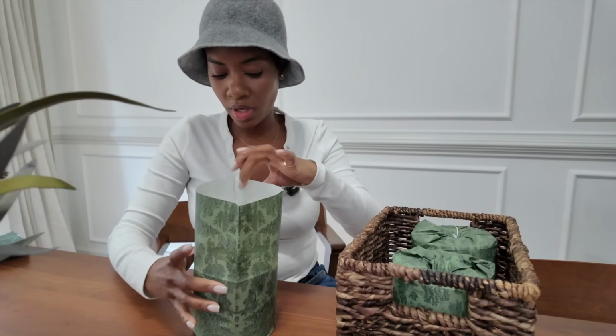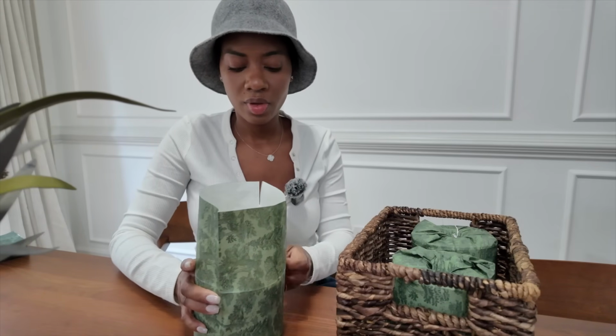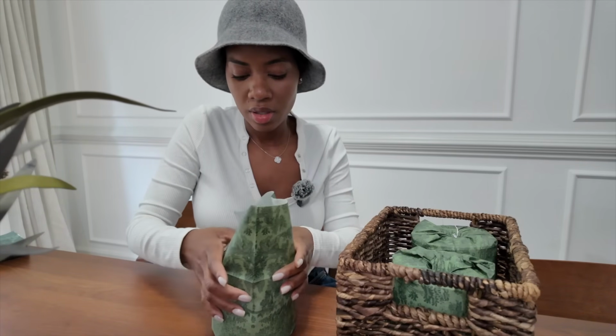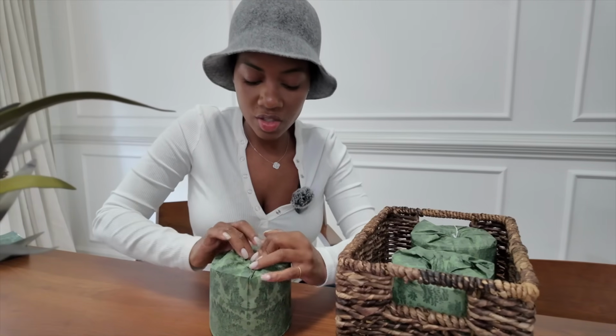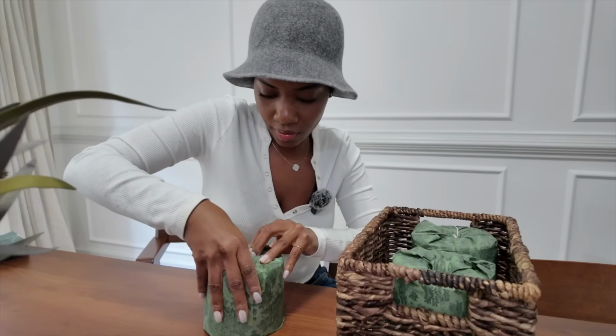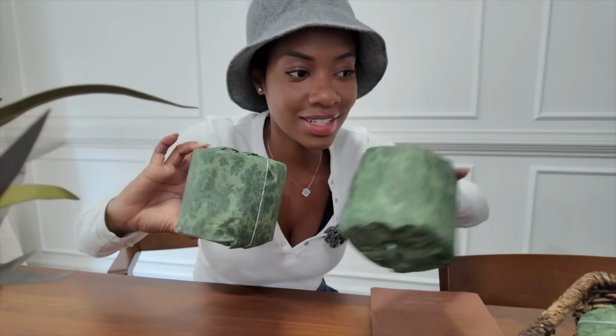Because right now, we keep the extra toilet paper for the powder room in the drawers. But now I can keep them out, which is even better. So when we run out, they can just grab one themselves. But these are super adorable. Love this hack. Thanks, Akila, for teaching me, because this is adorable. I will be doing this for the rest of my days. This is just adorable.